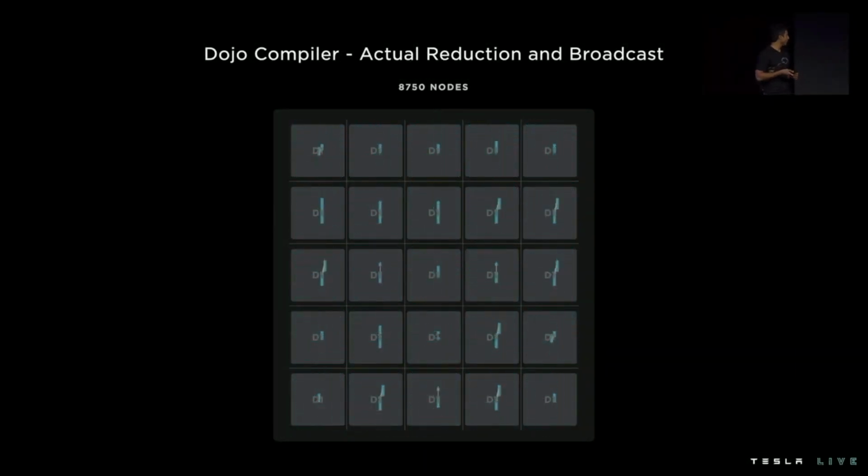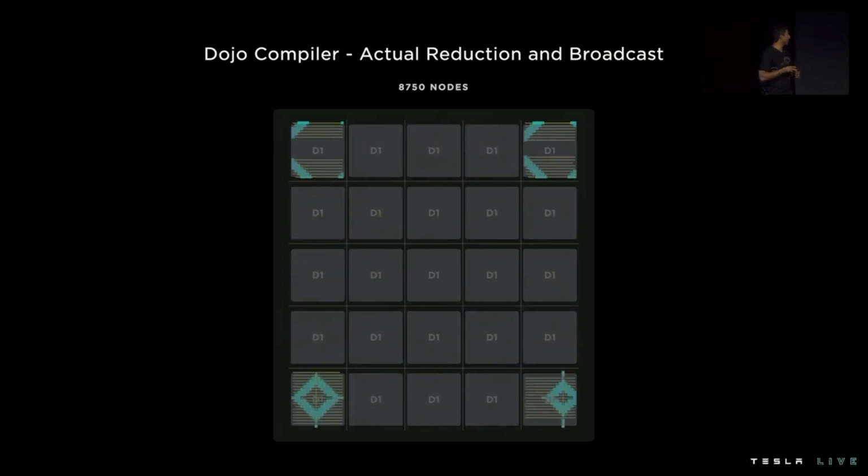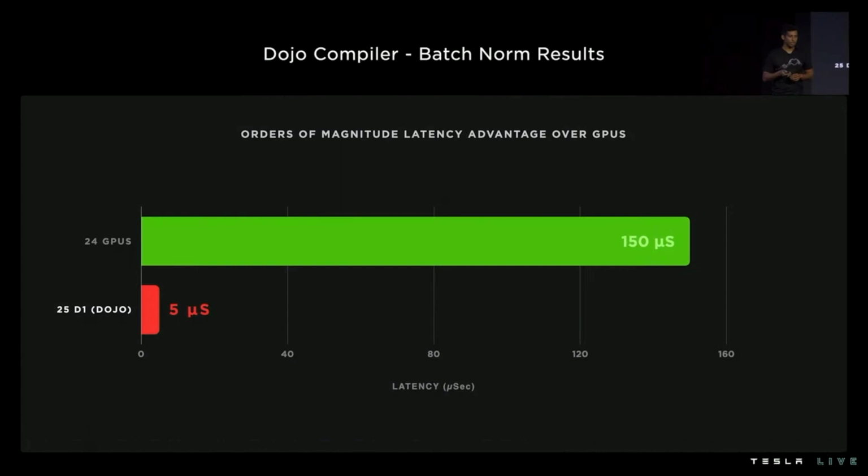Die local reduction, followed by global reduction towards the middle of the tile, then the reduced value broadcast radiating from the middle, accelerated by the hardware's broadcast facility. This operation takes only 5 microseconds on 25 Dojo dice. The same operation takes 150 microseconds on 24 GPUs. This is an orders of magnitude improvement over GPUs.